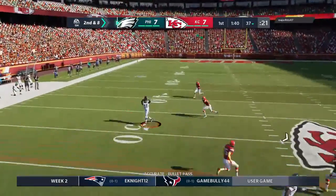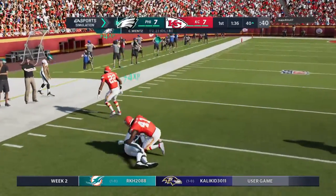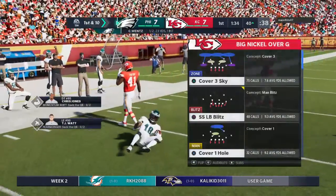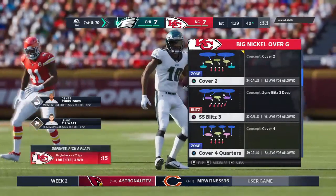Throwing on 2nd and 8. Wentz. He'll get this complete to Jalen Reagor. And he'll be brought down with a 1st down as the tackle's made at the Chiefs' 40. 23 yards the pickup there.